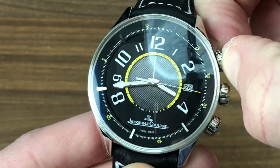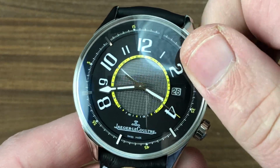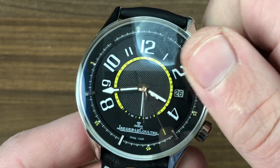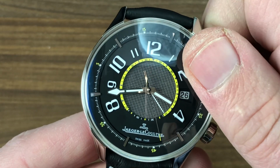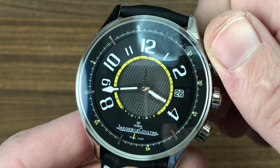It is a wrist alarm like the original Polaris, and I'm going to fire it up. It uses caliber 918, which features a separate hanging gong. As a result, it has a wonderful singing, resonant, loud, sustained, musical, lyrical voice to it. You will hear that in a moment.